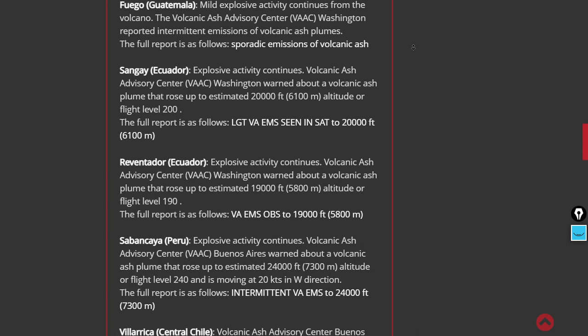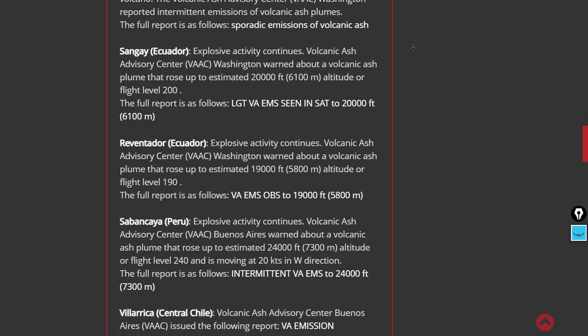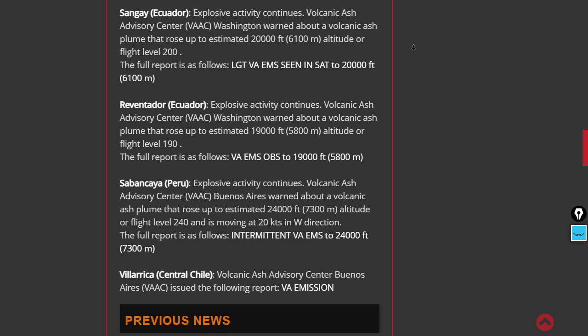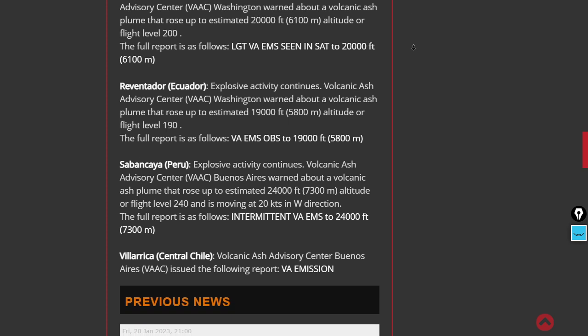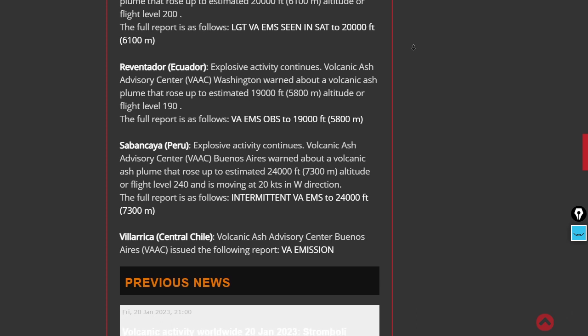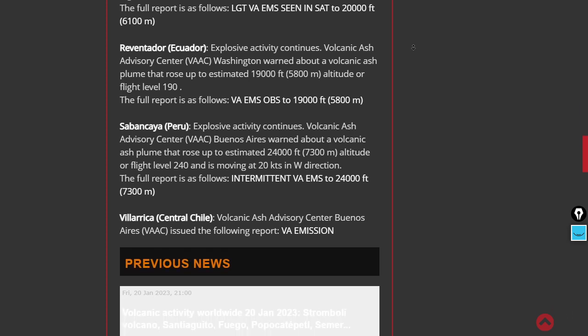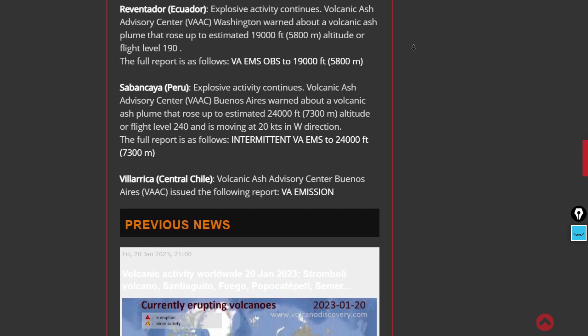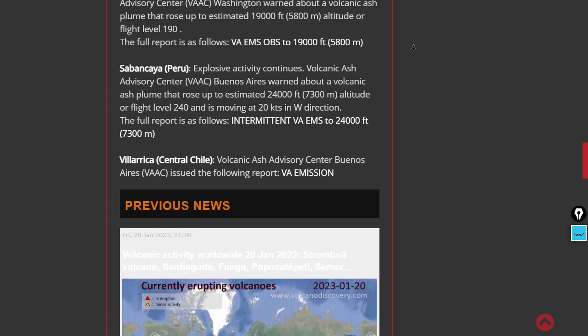Flight level 200 over Sangay in Ecuador as it explodes. And a 19,000-foot ash plume over Reventador, flight level 190. Flight level 240 over Sabancaya in Peru. It appears to be the largest ash plume in the world as Sabancaya explodes. Also some emissions noted there from Villarrica.